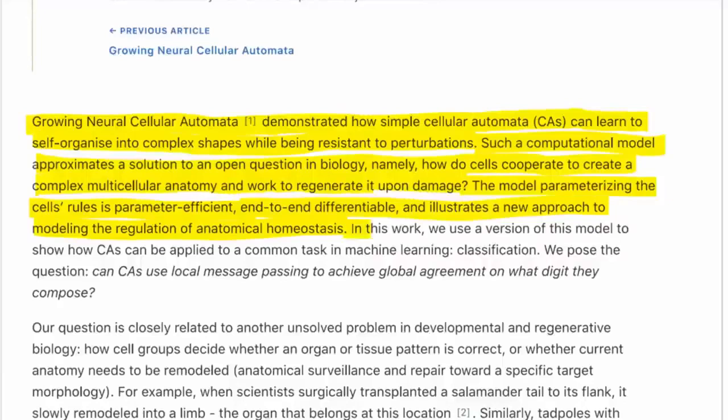Okay. In this work, we use a version of this model to show how cellular automata can be applied to common tasks in machine learning, classification. We pose the question, can cellular automata use local message passing to achieve global agreement on what digit they compose? So that's the question right here. Now, again, I've done a video on cellular automata, but really briefly.